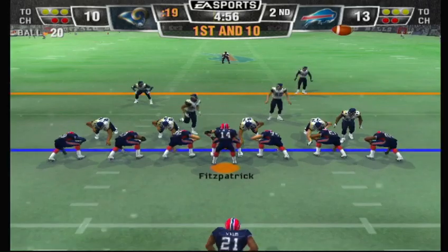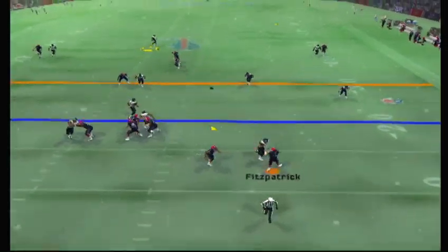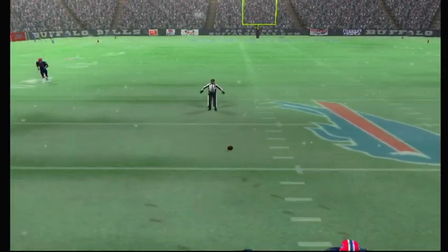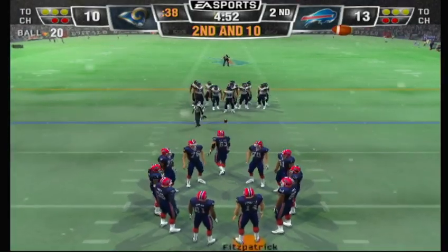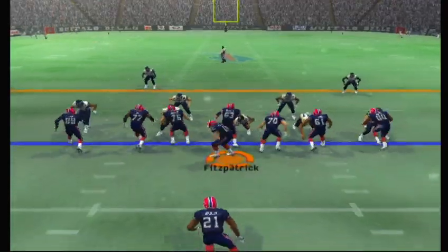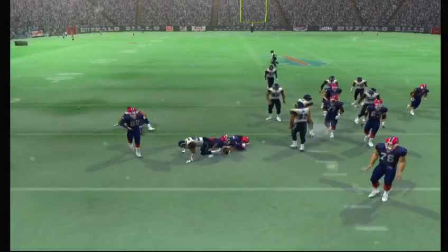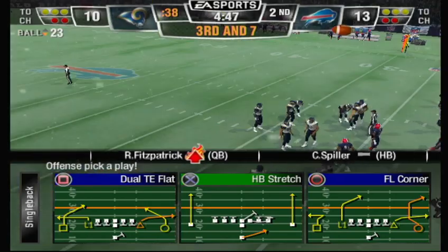First and 10. Set, hut! Gets it away. He drops the ball. Well, these certainly are tough conditions to try and catch a football. I'll tell you, you deal with a lot out there. I even got hit with a snowflake in my eye one time when I was trying to catch one. The defense held their position and didn't let him get away on that one.